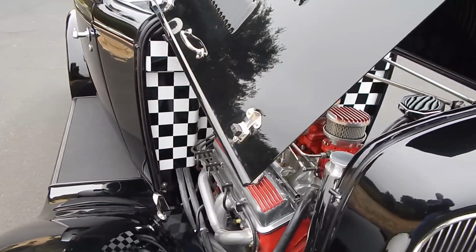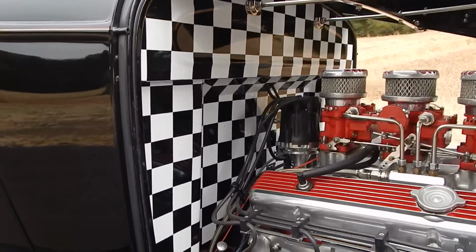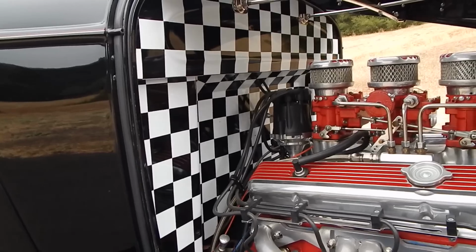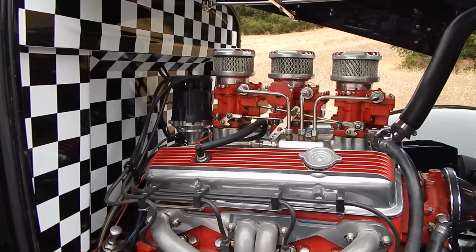Looks like you walked back to the 50s, doesn't it? It's just beautiful. It's done just right. Cars like this are always fun. They're always fun to show at a crowd and an event. And it's the kind of car you can drive there.